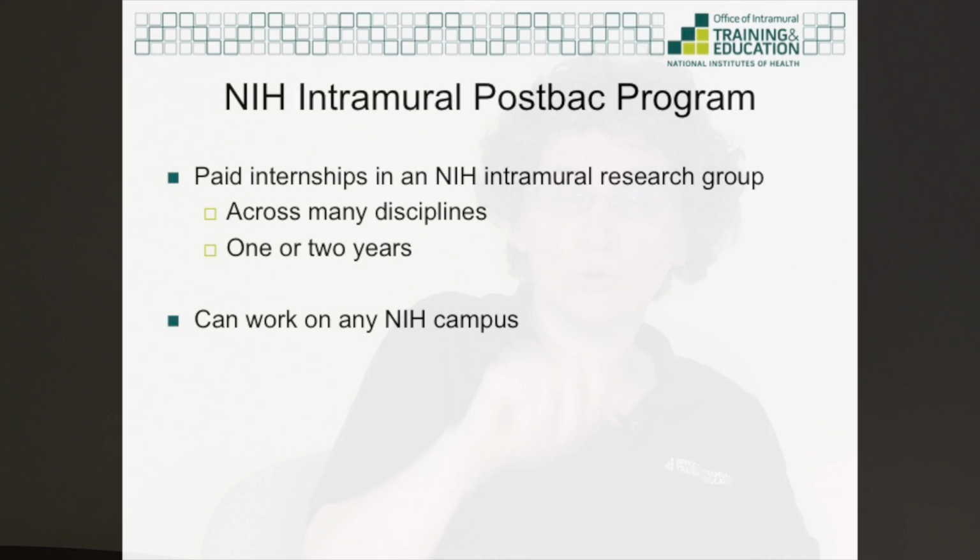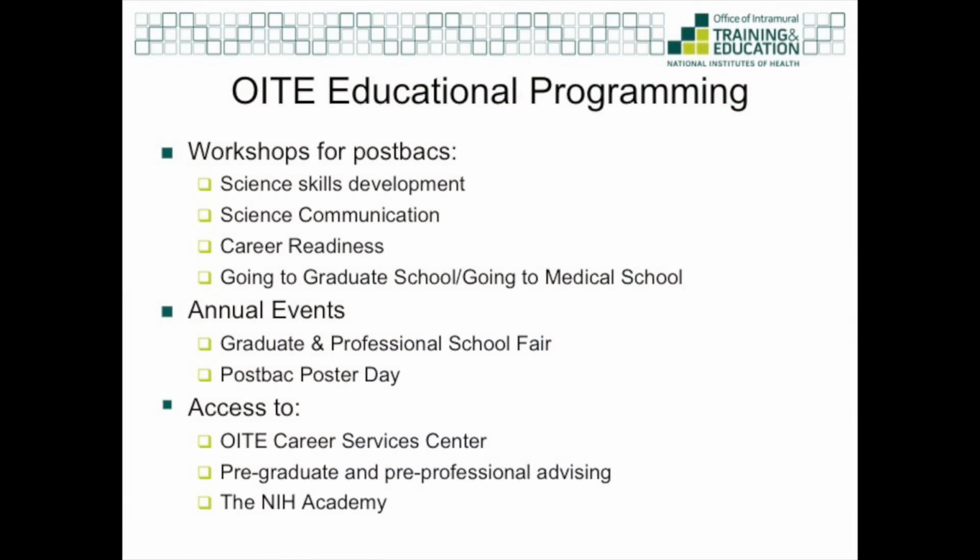Postbacs at NIH work full-time in research labs, gaining skills in critical thinking, in research design, in data analysis, in integrating their research into the broader picture. And the bulk of training really is focused on research training. But in addition, the Office of Intramural Training and Education and many of the NIH Institute training offices provide much educational programming for NIH postbacs. There are workshops in science skills development, in science communication, in career readiness, and a series of programs on going to graduate school and going to medical school or professional school.